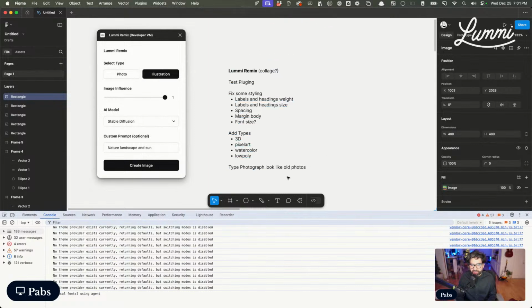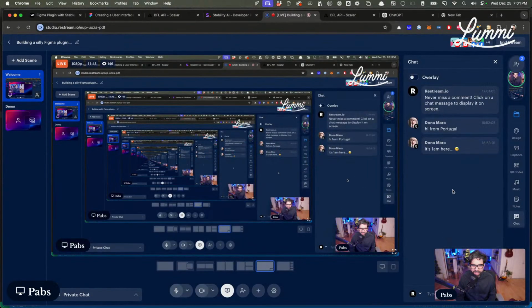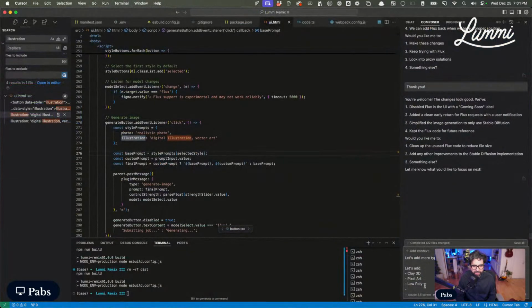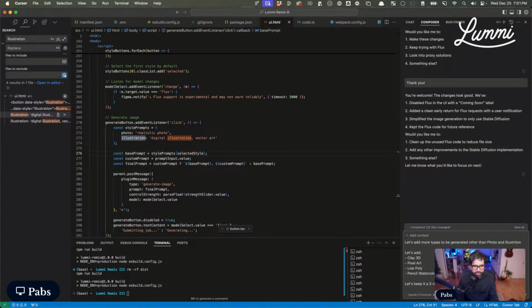Oh, watercolor. I wanted to add that. Other than watercolor, what should we add? Anyone adding anything? No. Okay. And watercolor. I don't know. Pencil watercolor. And let's keep it a two column grid. And that's it. Let's try it out.